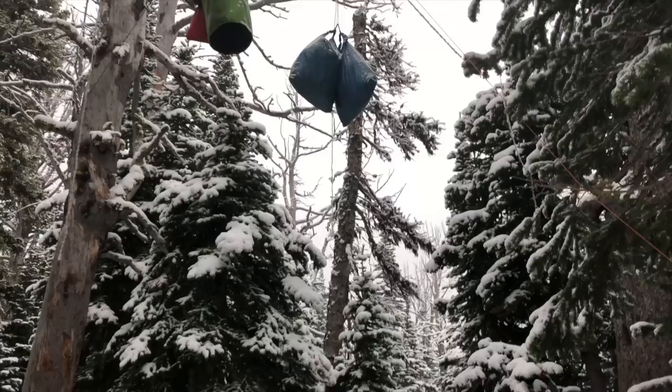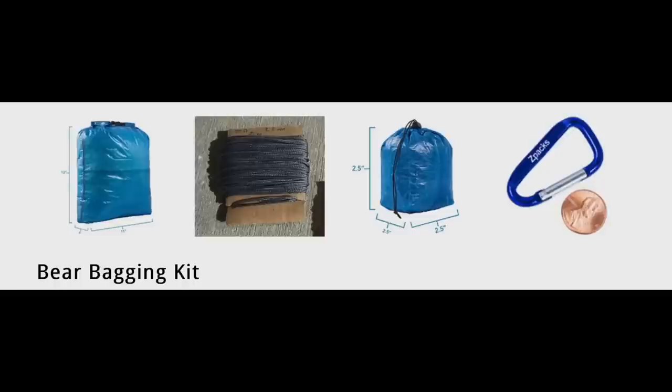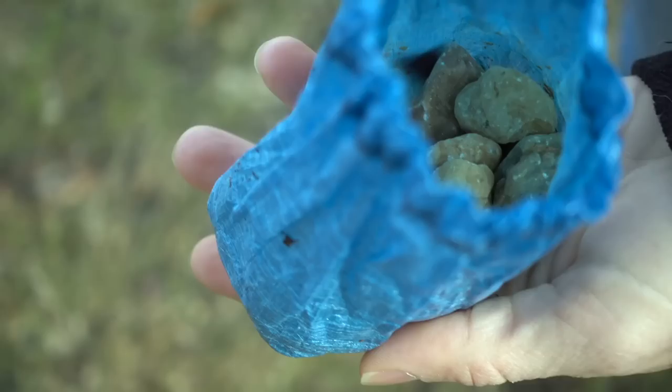But my go-to now for a food bag slash bear bag is the Z-Pax bear bagging kit. I like it because it comes with the food bag, a little rucksack to make bear bagging a little bit easier, and 50 feet of Z-line. Now don't worry, I will get into bear bagging later in detail, but I like that all of the components of this kit come together.